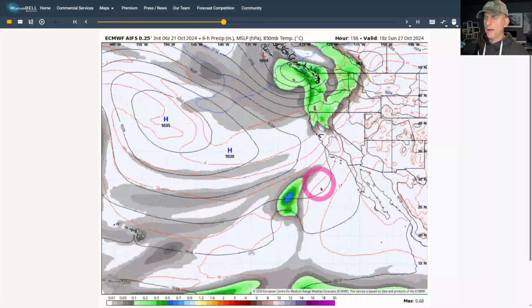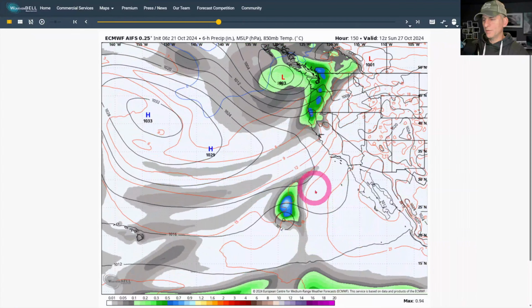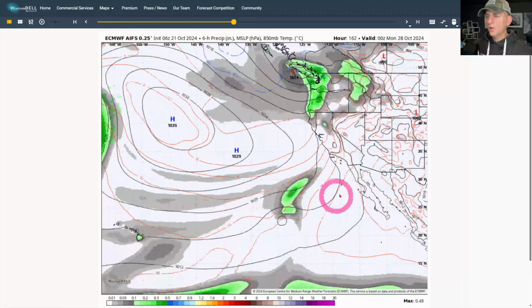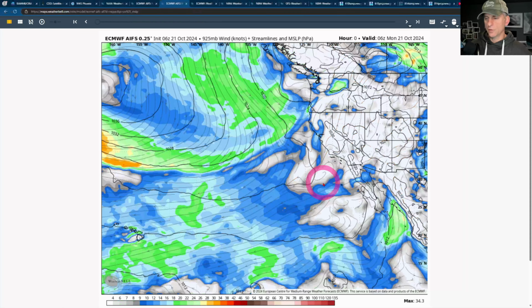If I scroll backwards here, you can see that tropical system get absorbed. It tries to bring some moisture, but then gets cut off and remains to the south of this ridge of high pressure, and gets shunted back to the west. So we'll be watching that closely just to see if there's some kind of interaction between this frontal system, a mid-latitude cyclone, drawing some of that moisture up there over the next few days. And just a fantasy forecast right now.